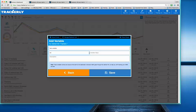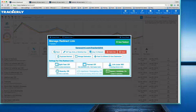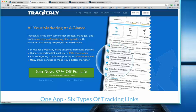But let's put TID. And now I'm going to put my variable name. Okay. And now, if I save that, automatically, and we'll go back to my redirect link, now I've got my append variables on, and automatically when someone clicks this particular redirect, they're going to get that TID added automatically without me seeing it. And the way we can see that is now if I click on this, it just added the TID on top, and hopefully you guys can see that.